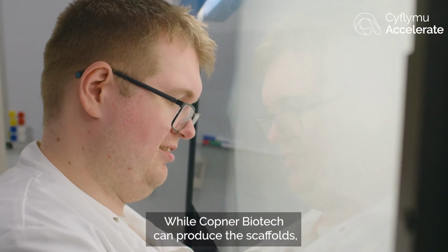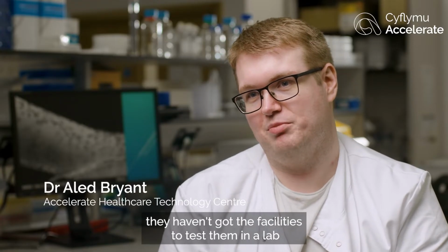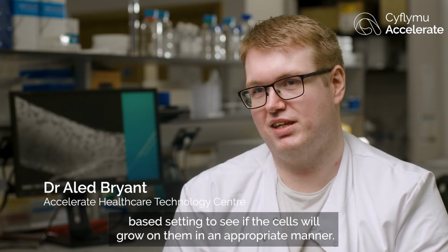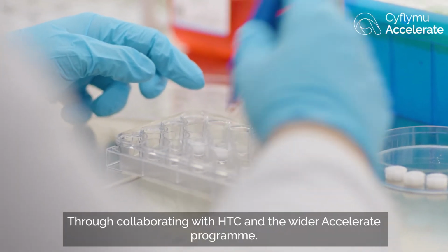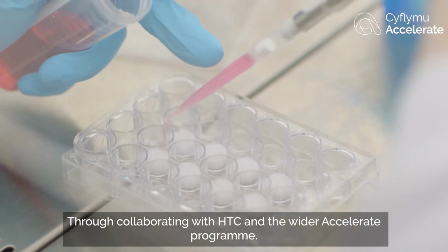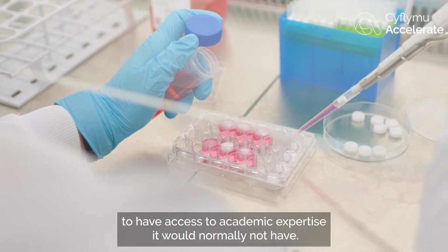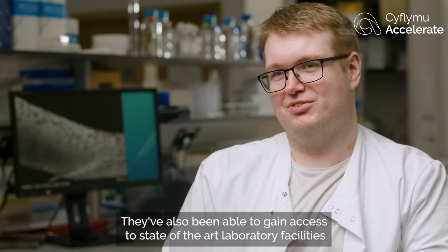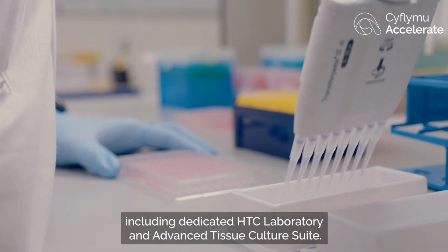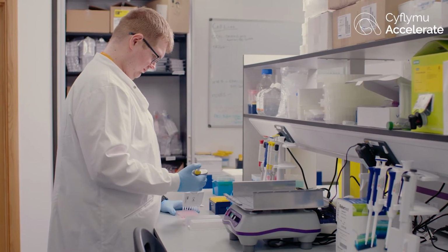While Copner Biotech can produce the scaffolds, they haven't got the facilities to test them in a lab-based setting to see if the cells will grow on them in an appropriate manner. Through collaborating with HCC and the wider Accelerate program, this has enabled Copner Biotech to have access to academic expertise it would normally not have. They've also been able to gain access to state-of-the-art laboratory facilities at the Institute of Life Sciences, including dedicated HGC laboratory and an advanced tissue culture suite.